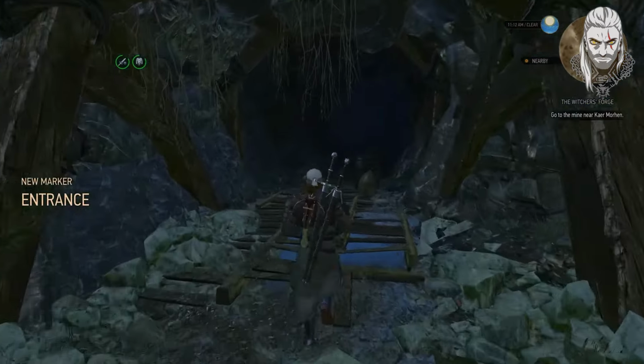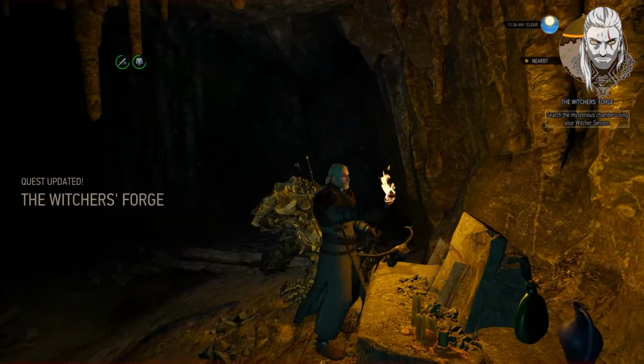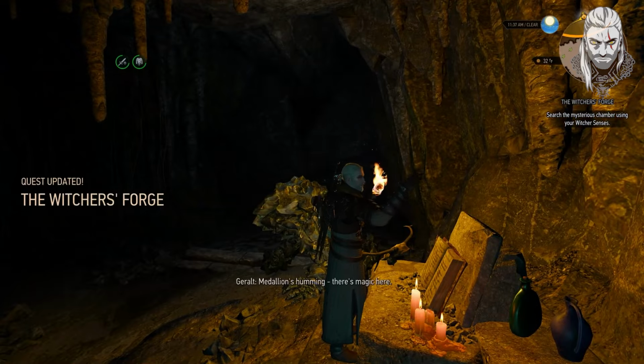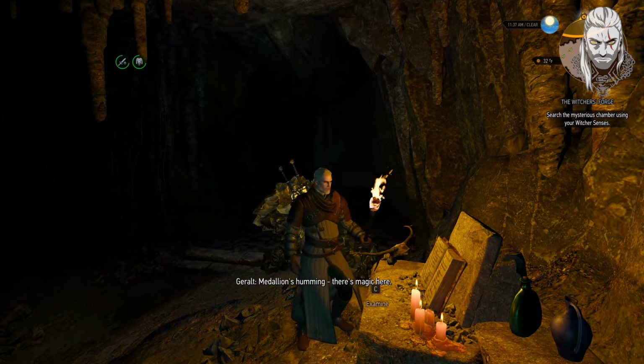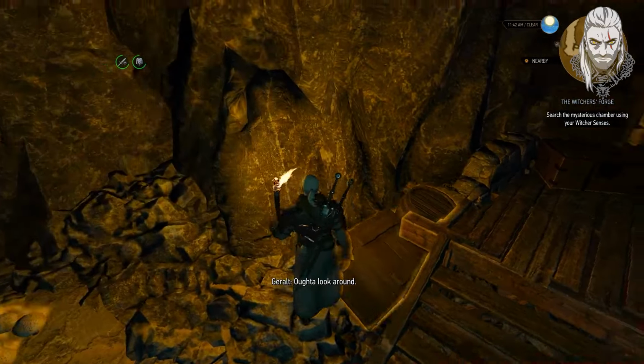Following the instructions in the book, we can find an abandoned mine near Kaer Morhen. Over there, this book must be placed on a special pedestal, and then the door to a special place will open. A real witcher's forge. A forge that has been abandoned, but where the fire still burns.